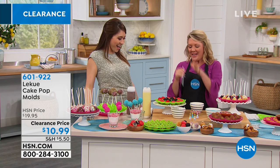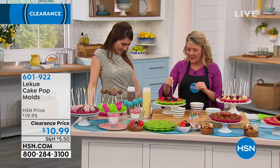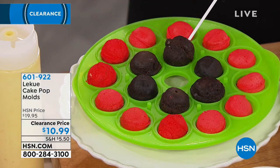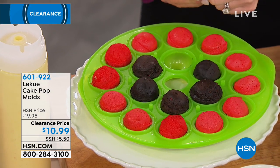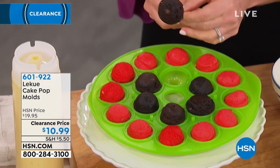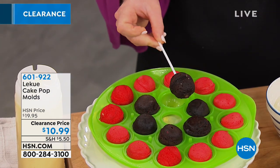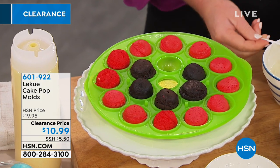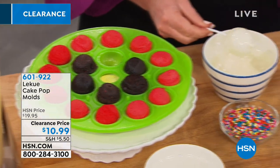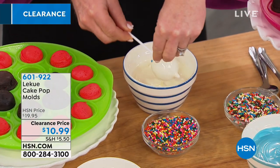Okay, so then once we bake them, obviously we know how to bake the cakes, then you take the sticks. I love that they give us the sticks, and here's the reason why. These are not paper flimsy ones. These are reusable plastic sticks. You're getting 20 of those. Then you take your icing and you do a little dipping, and then you can do a little decorating.